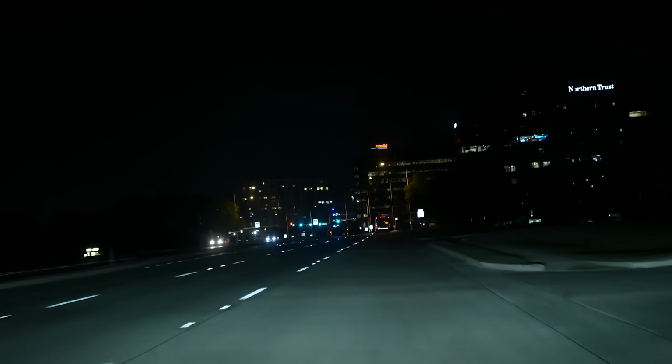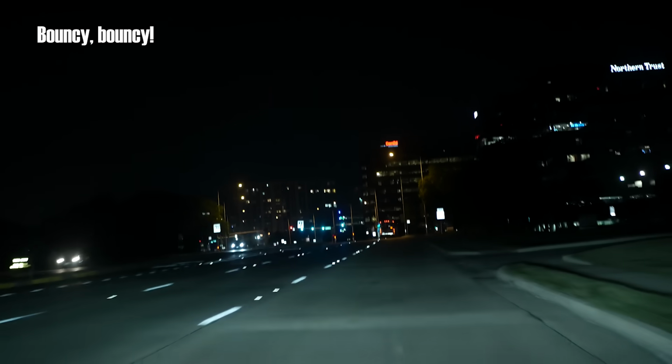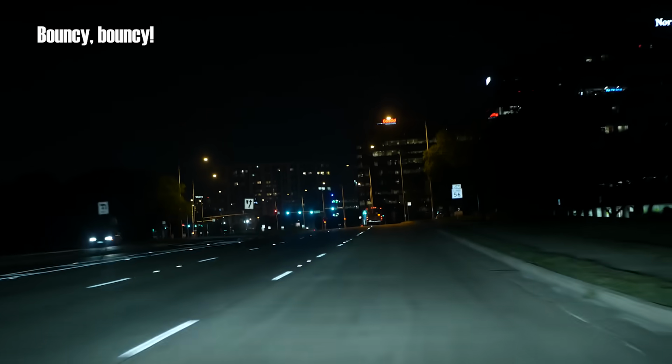Well, as usual in life, there are pros and cons. So let's start with a basic question. Why do we use outdoor lighting? For street lighting specifically, the basic answer is to improve safety, particularly pedestrian safety.